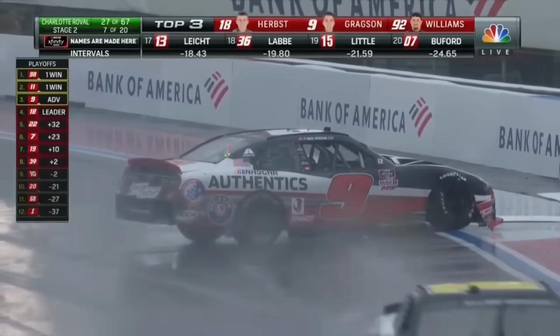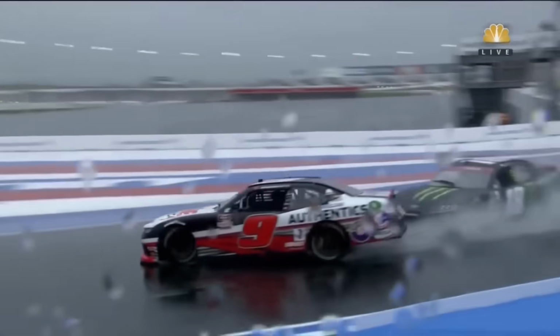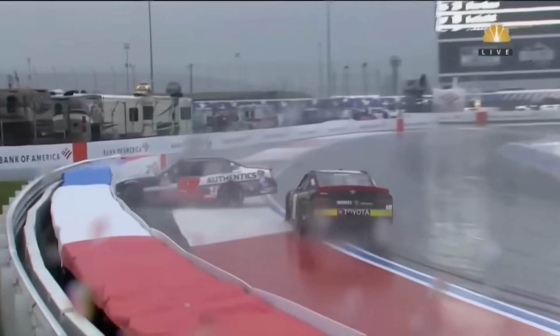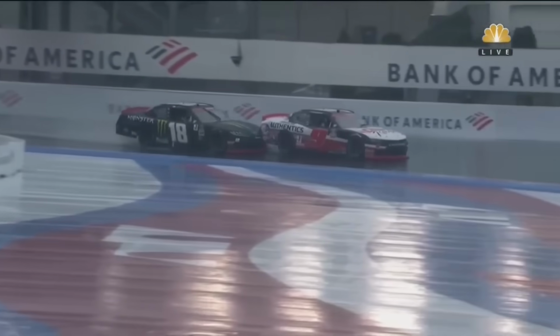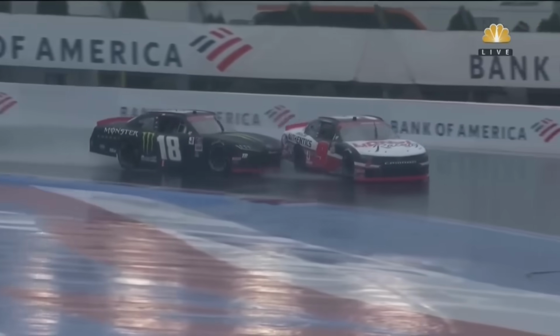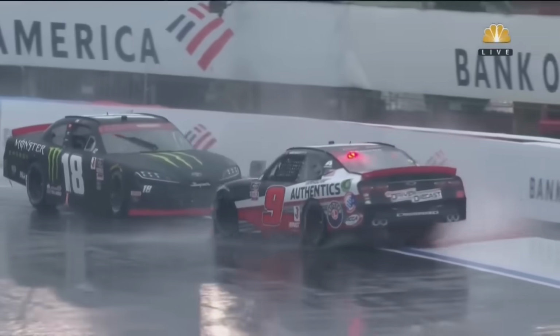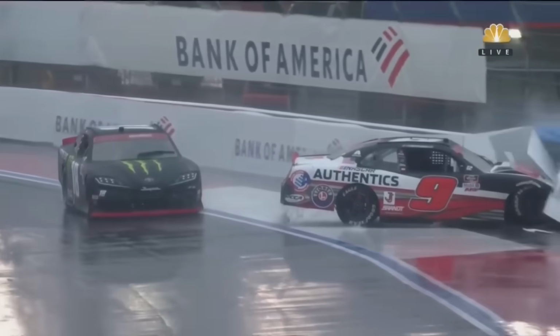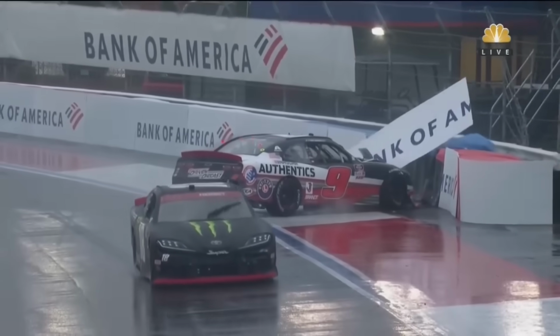Remember, these guys had some issues at Texas earlier this year. You saw the 18 car wiggle a little bit, then he got into the back of Noah. And listen, these conditions are tough. I mean, clearly contact. There's no denying it. But I have a hard time saying that Riley did that on purpose. These conditions, guys, are really, really difficult, and they've never experienced it before. Riley's never been to this track.